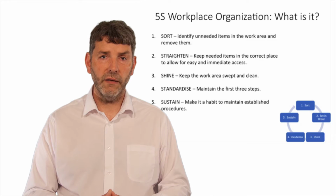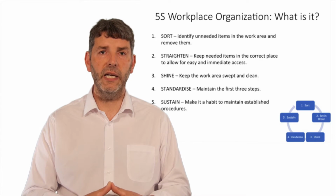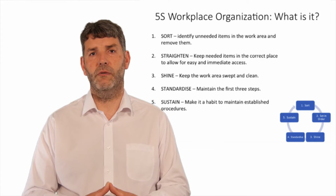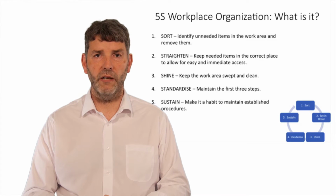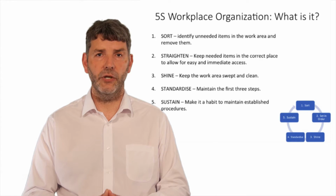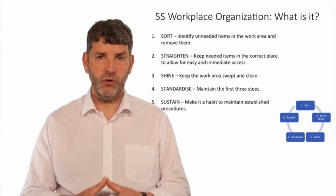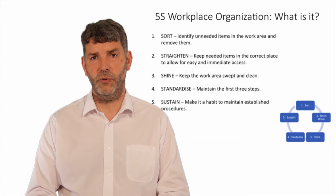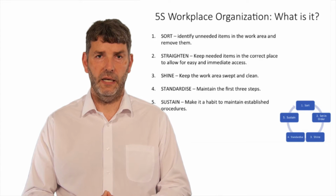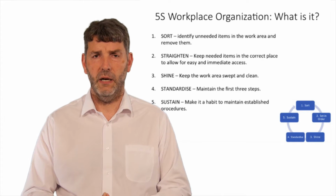The next step is shine, and this is where you want to make sure that everything that you're holding on to is in perfect working order. It's really in a state of readiness, ready for use. There's no items that are broken or not ready for use in the field or in the office. The next step, the 4th S, is called standardize. And this is where you want to make sure that you adopt standard ways of working throughout your business for the tools and equipment and processes and procedures that you have. And the final S is called sustain. And this is where you want to make sure you keep practicing the other 4 S's for the rest of your career. It never stops. That's what sustain is all about.